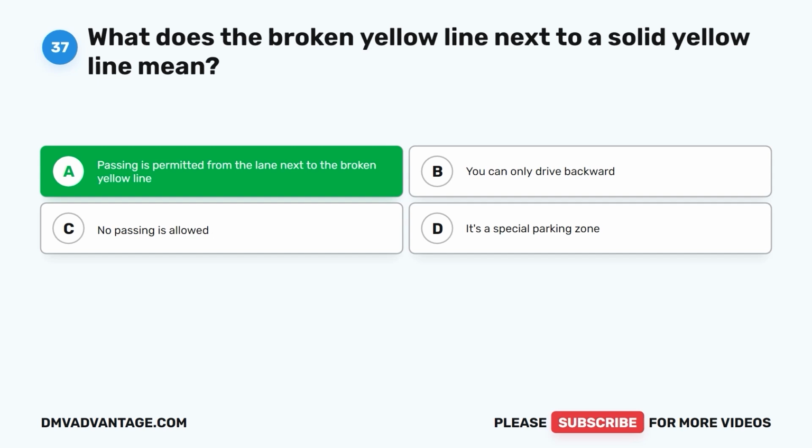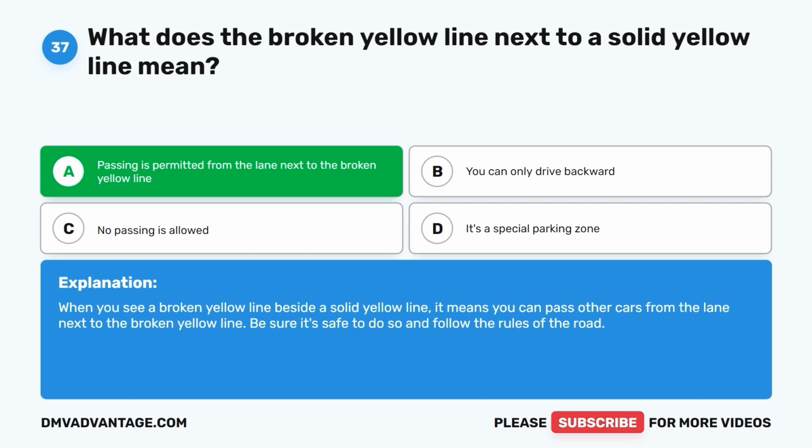When you see a broken yellow line beside a solid yellow line, it means you can pass other cars from the lane next to the broken yellow line. Be sure it's safe to do so and follow the rules of the road.